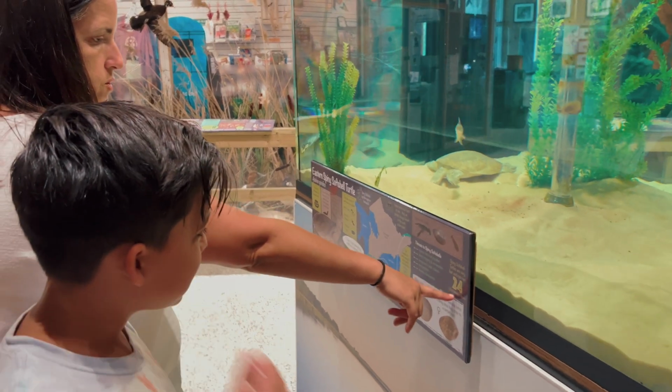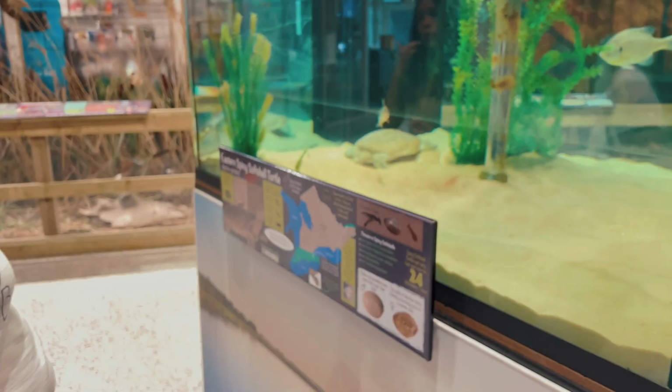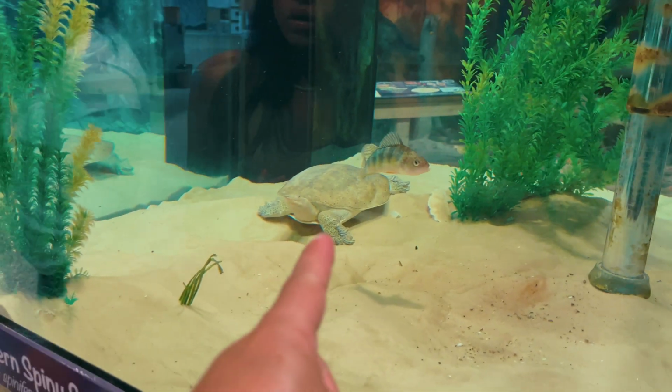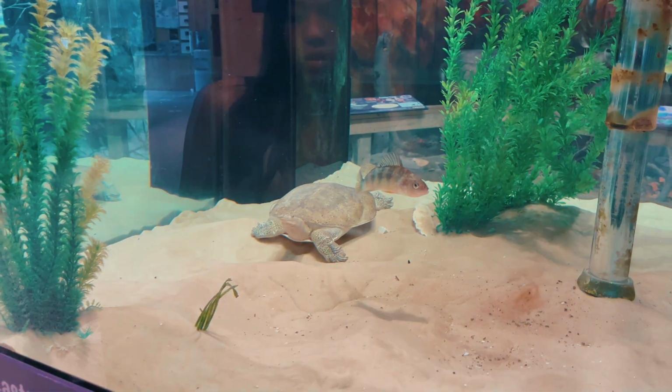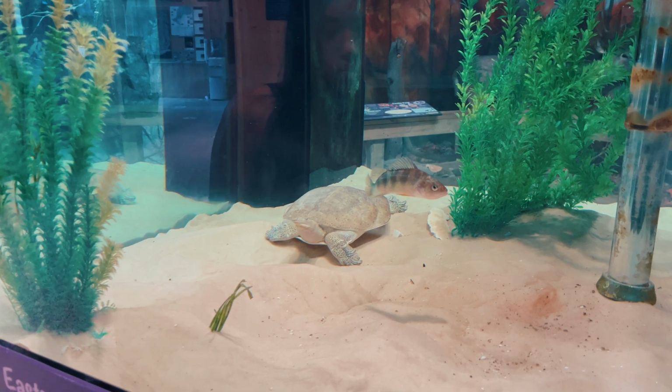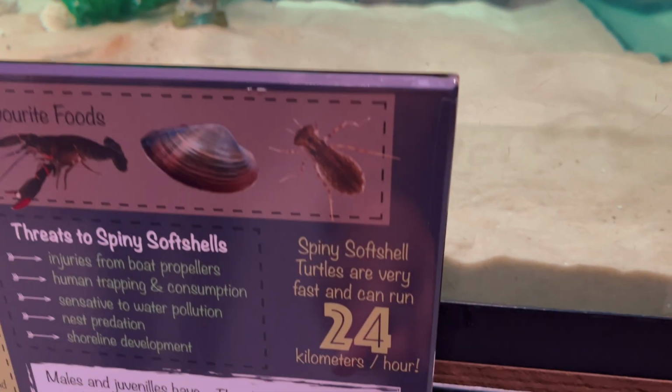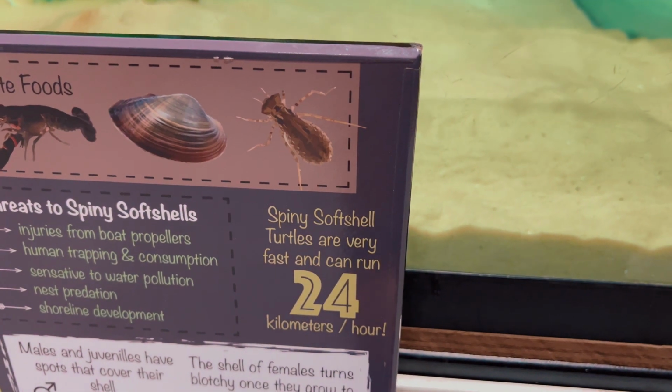Oh, look at it. It's fake. Look at this little turtle trying to eat something in the water, a spiny soft-shelled turtle. It's one of the fastest turtles around. It can apparently run 24 kilometers an hour.